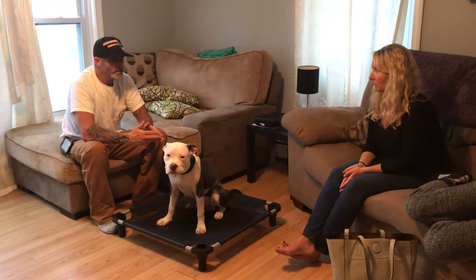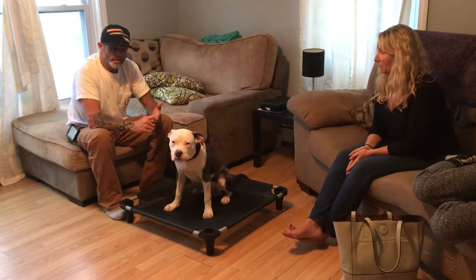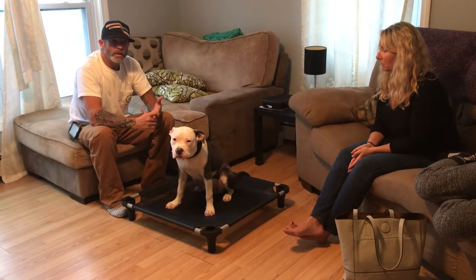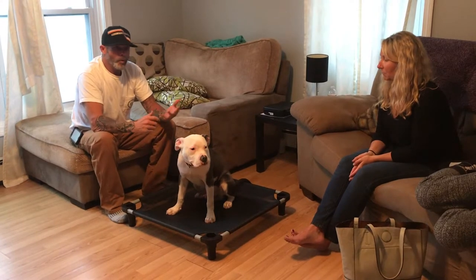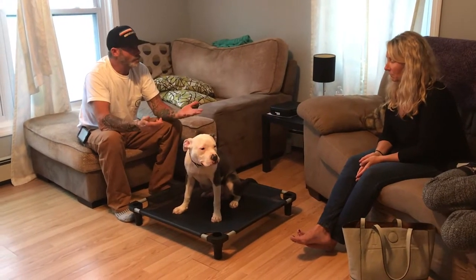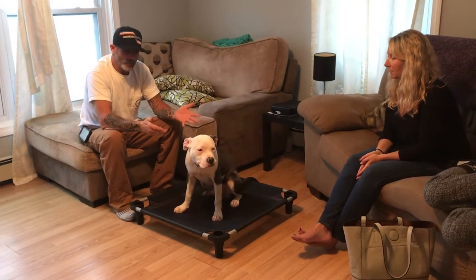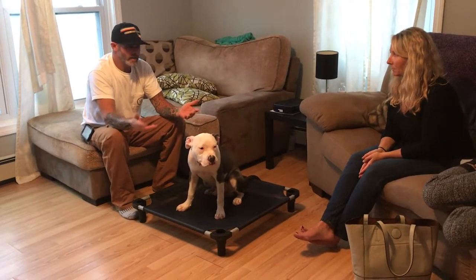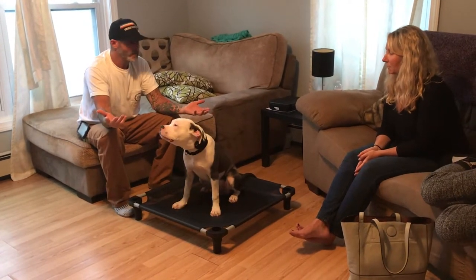Before we brought him in here, he was very rambunctious. He was nipping a lot. He wasn't listening to any of his commands. And walking him on a leash was very difficult. From the minute we walked in the door, he wasn't jumping all over us. He was excited, but he kept all four paws on the ground, and he had eye contact, but he wasn't jumping on us, which was exciting for us.